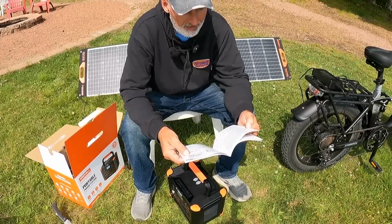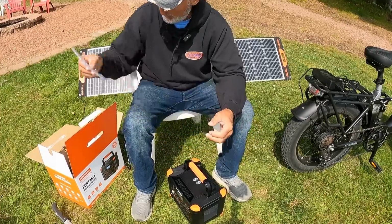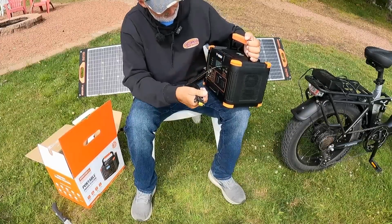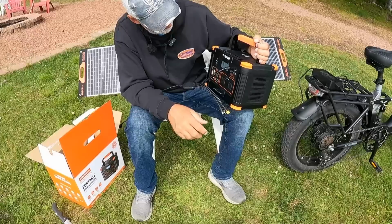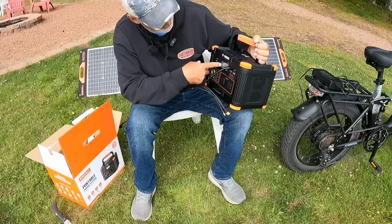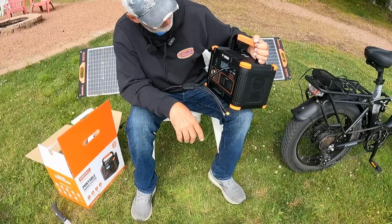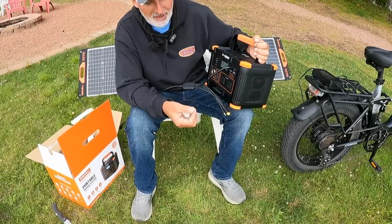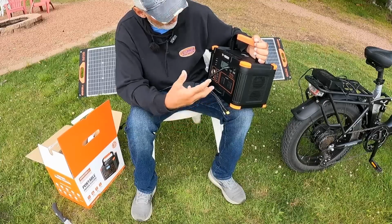But we're going to plug it in right now and see what we're getting for charge on it. Red to red. There we go. It's plugged in. It shows that it's charging, 50, 60. But anyway, it is charging now. So apparently if I leave this thing plugged in for another 3-4 hours, it should fully charge it.